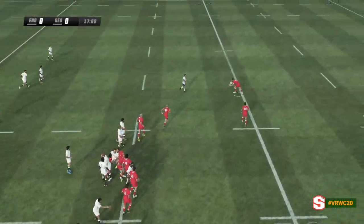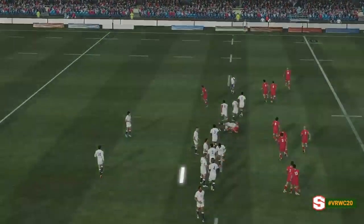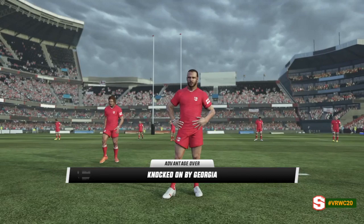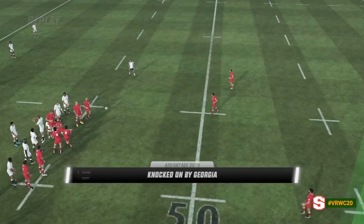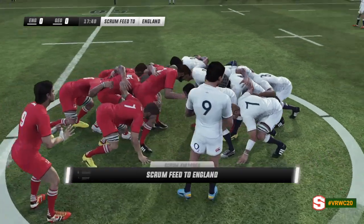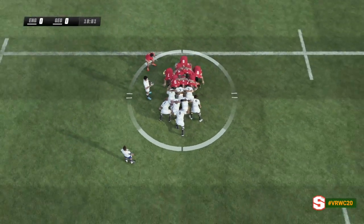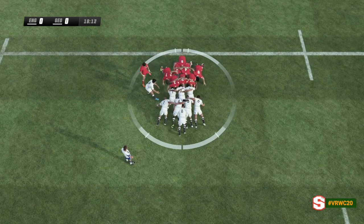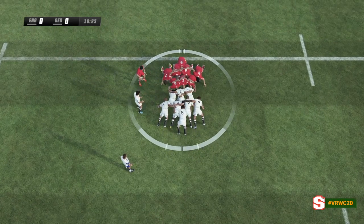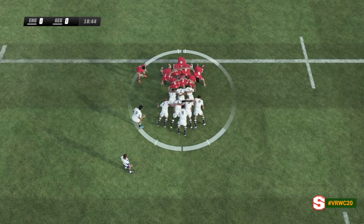They have done really well in the line-out so far. It's working perfectly for them. Knocked on by Kacharawa. So, unable to work it, and they'll come back for the scrum instead. He just couldn't control the ball. Bind. Set. Furious looking scrum down there. Both teams putting pressure on.